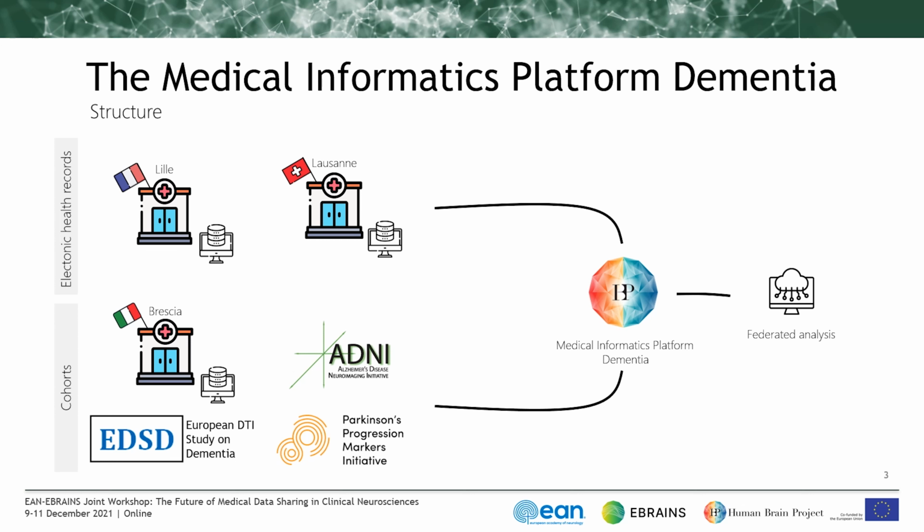The Medical Informatics Platform, that I will later call MIP, is federating data from electronic health records and cohorts. Electronic health records are from two memory clinics, one in France, in Lille, where actually I work, and one in Switzerland, in Lausanne. They are real-world data from incoming patients in the clinic. The MIP also has data from cohorts, one from Brescia in Italy, but also open access datasets like ADNI, Alzheimer's Disease Neuroimaging Initiative, EDSD, European DTI Study on Dementia, and PPMI, Parkinson's Progression Markers Initiative.